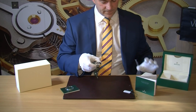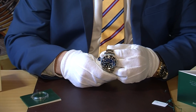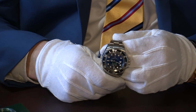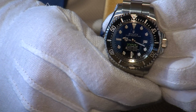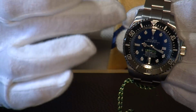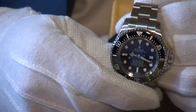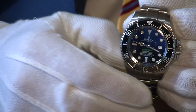By means of the manufacture of the watch, it's made in what Rolex call 904L grade stainless steel, and that's what they use on all of their stainless steel watches. The look of the watch blends a sort of polished with a brushed look, but the majority of it is in this brushed satinized look here.